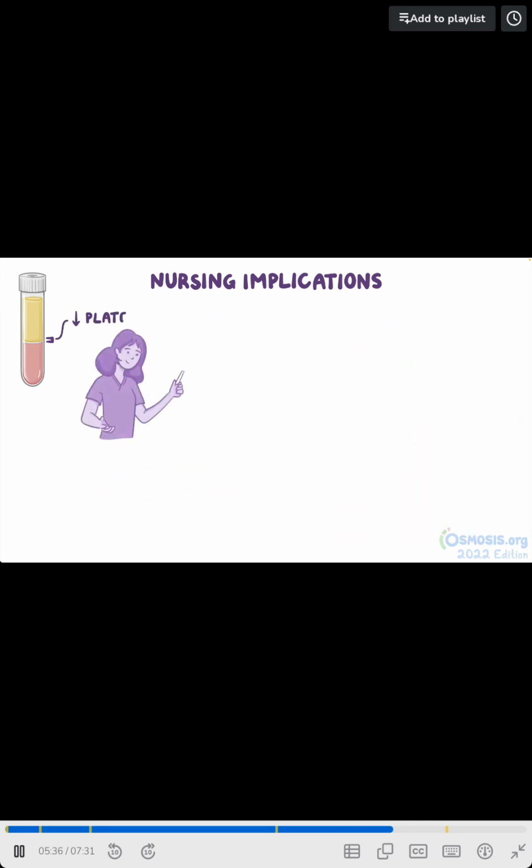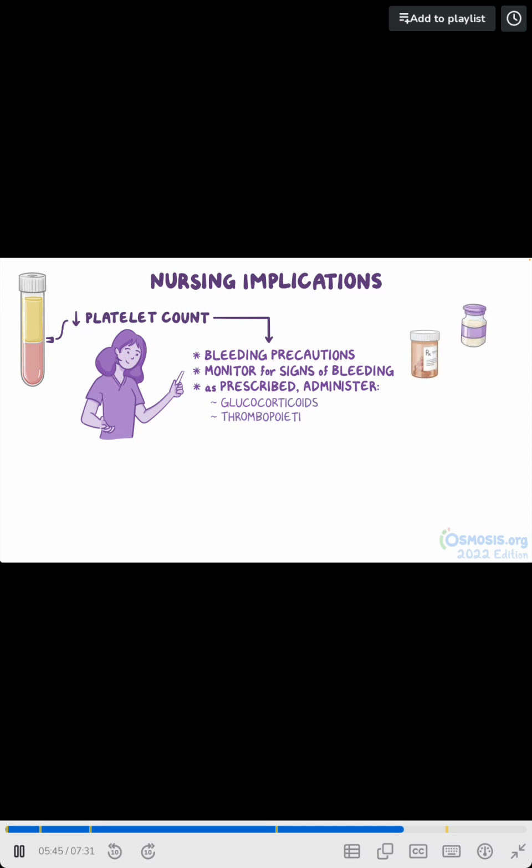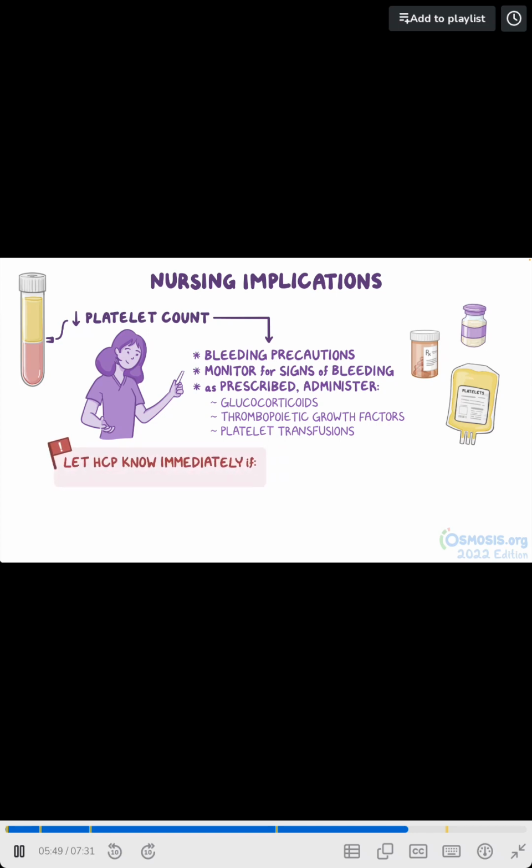Now, if your client has a decreased platelet count, initiate bleeding precautions and monitor for signs of bleeding. As prescribed, administer glucocorticoids, thrombopoietic growth factors, or platelet transfusions. Let the healthcare provider know immediately if the platelet count drops below 50,000 per microliter, as this is a critical level.